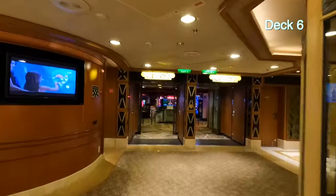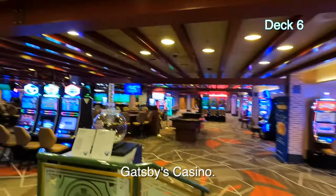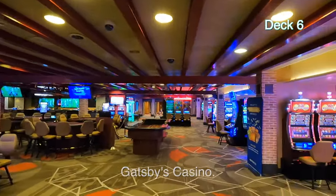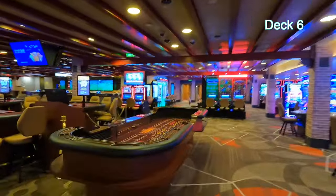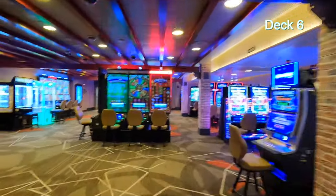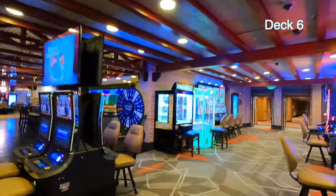That brings us to Gatsby's Casino. Gatsby's is a nice casino. It's nice and big, but I mean, on most ships, there would be slot machines right here where I'm standing and right over there. You know, there wouldn't be all this wide open space. Their machines are a little bit old, let's say.